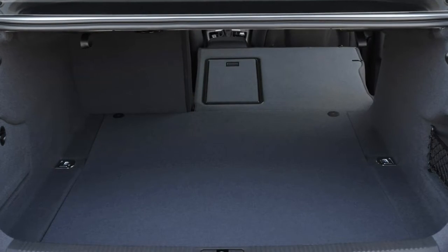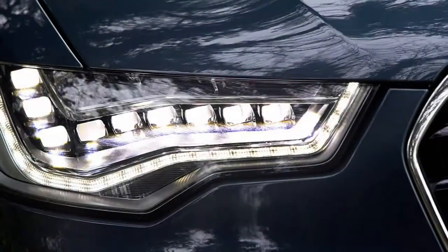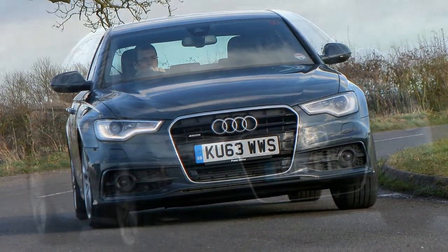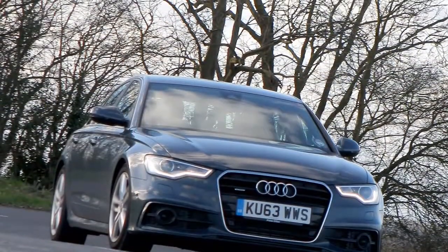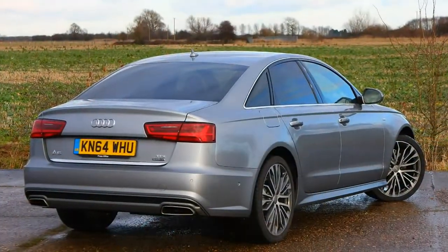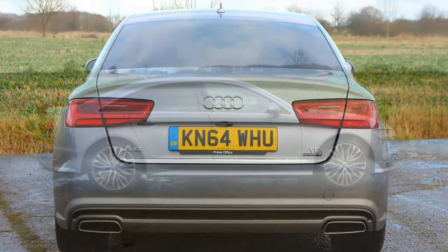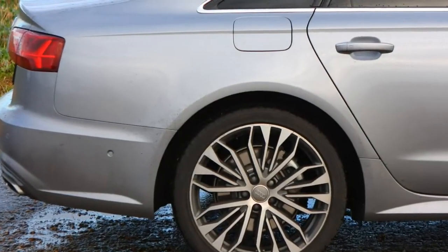Diesel engines. The diesel engine options inside the Audi A6 Saloon incorporate a 174 bhp 2.0-liter TDI, a 201 bhp 3.0-liter TDI as well as a 241 bhp 3.0-liter V6 TDI. There is also the 3.0-liter V6 biturbo diesel that was added in early 2012 with 309 bhp. The biggest seller will be the 2.0-liter diesel engine, since it's one of the most frugal and greenest.